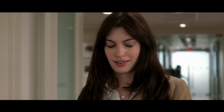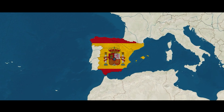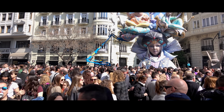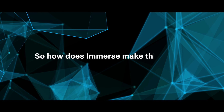If you've ever asked anyone how to learn a language fast, they probably mentioned language immersion at least 12,000 times. And while it's true that going to Spain to surround yourself with Spanish and immerse in the language is a good way to get fluent faster, not everyone has the time or money to travel to different countries to learn their languages. So how does Immerse make this better?